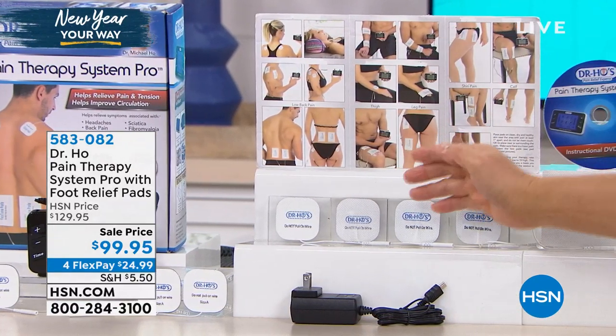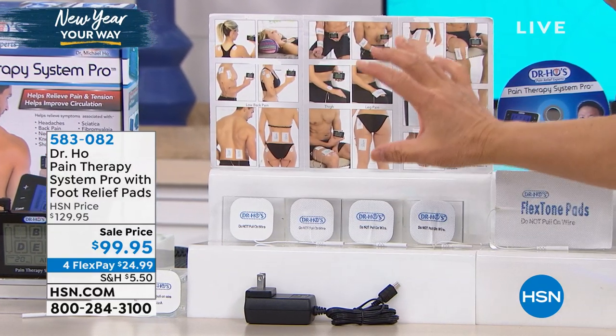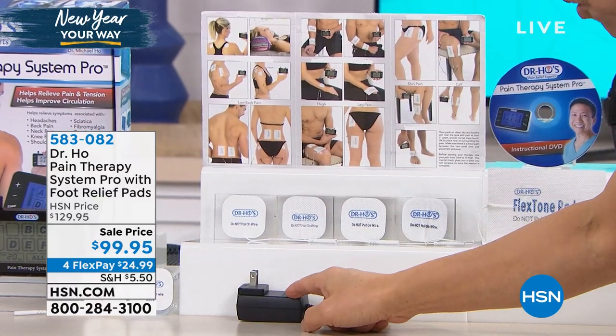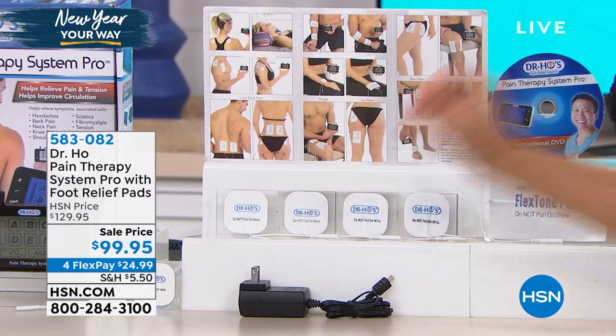Now, this is designed for someone to do by themselves, very easy. So if you're a senior living by yourself, no worries, you can do this by yourself. Now, it's rechargeable, okay? You don't need battery. It comes fully charged out of the box. You can get relief the first day you get this.